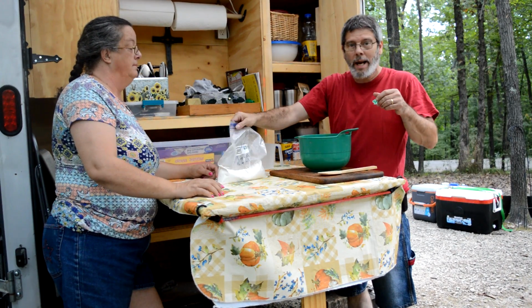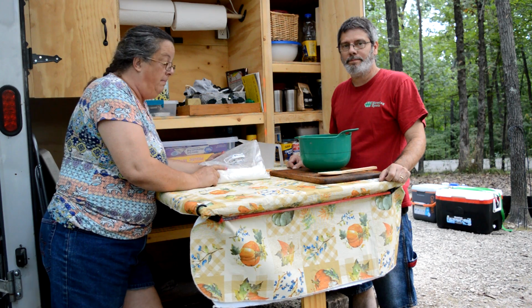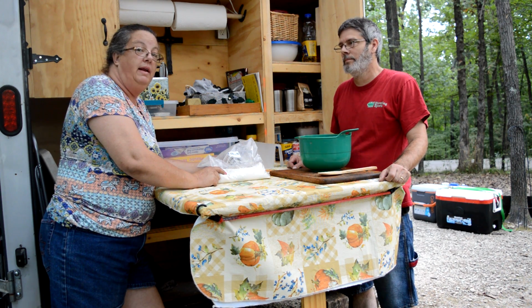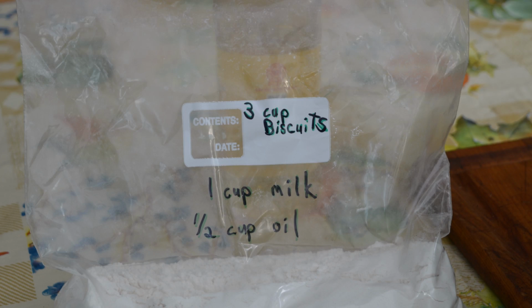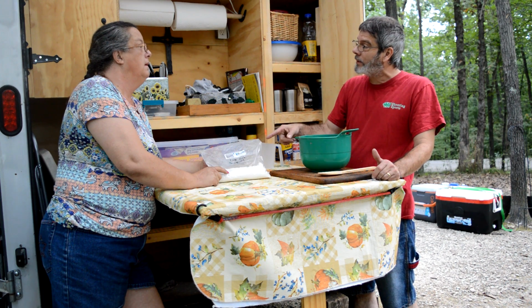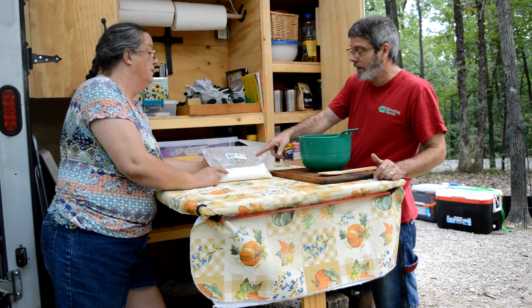We have a dry ingredient premix. Stop a minute. That's our tip of the week. If you put your dry ingredients in a Ziploc bag, then you won't have to do the measuring out here, and it's kind of like having a box meal, only homemade. It's pretty nice. I wrote it down on there. It's a 3-cup biscuit recipe because we make different sizes for different crowds. And if you don't want to even have to worry about bringing a recipe, if you don't remember it, you can just write on there what you still need. It's real easy.